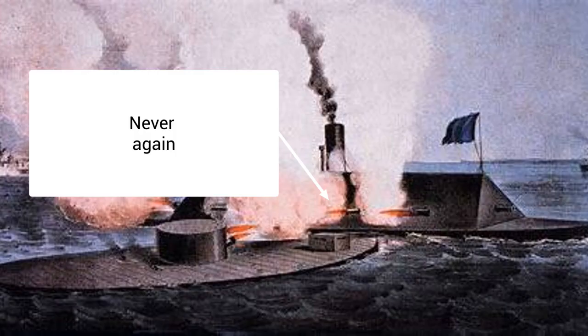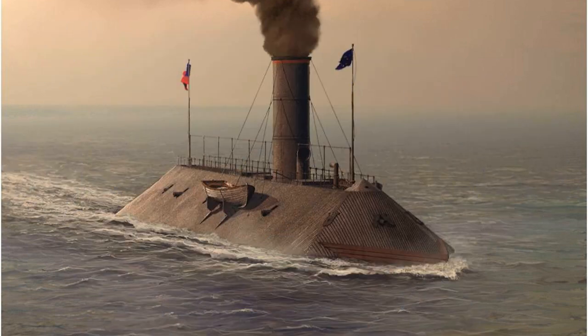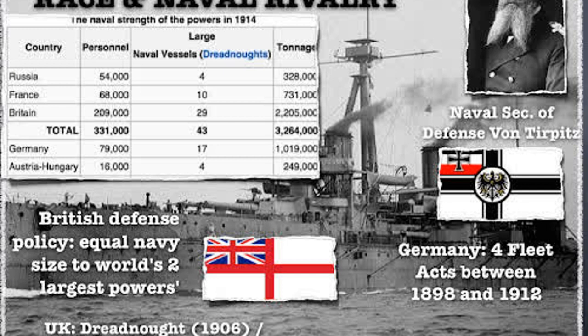The Monitor and the Virginia would never meet in battle again. The Virginia was scuttled by its crew in May 1862 to prevent its capture by Union forces, while the Monitor sank in a storm off the coast of North Carolina later that year. But their legacies lived on, as navies around the world raced to build their own ironclads, setting the stage for the great naval arms race of the late 19th century.